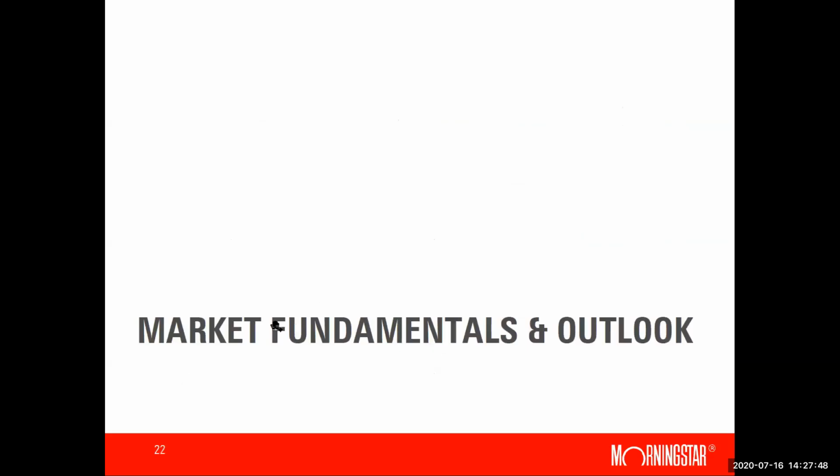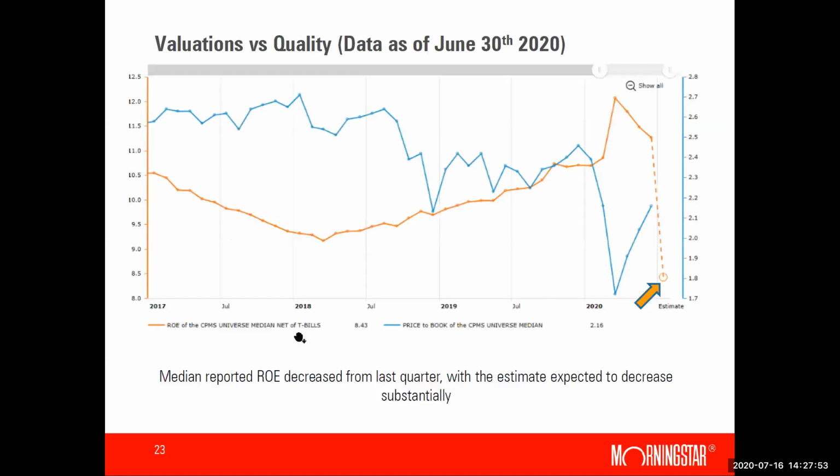Now we'll finish off with market fundamentals and general outlook. Here we can see that the median ROE actually decreased from the previous quarter, and the estimate is expected to decrease substantially. Now we don't see the estimate decreasing very often. I think last quarter was the first time that I ever saw that happen, and it's expected to decrease more so. And we saw the price to book obviously increasing with the massive market rally that we saw.